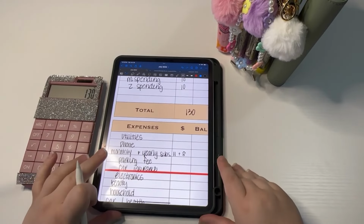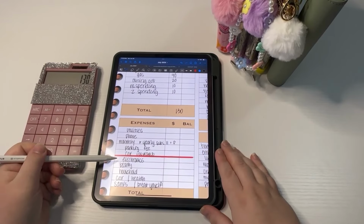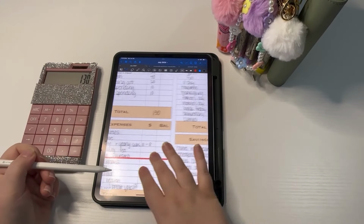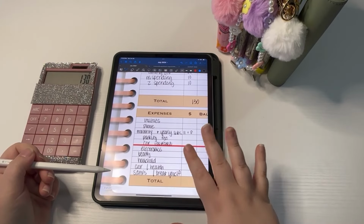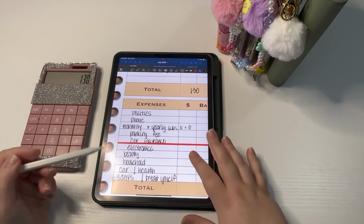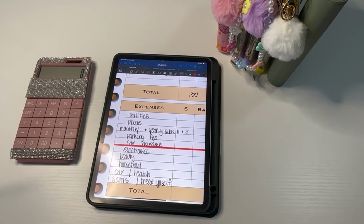Next up are our bills. I have this under expenses, and this red line is here because these right here are sinking funds. I just didn't have enough space in my actual sinking fund area because I have so many sinking funds. So let's go ahead and start with utilities. I actually have not even calculated how much we would need to do per paycheck for utilities.